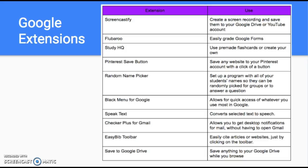Just like Google apps, there are so many good Google extensions that I've found that are very helpful, not only to you as a teacher, but to the students as well. Flubaroo is an easy extension that helps grade Google Forms and puts all of your results into a spreadsheet. Black Menu for Google allows for quick access to the different types of programs you have installed on Google, and you can access your calendar and docs quickly from the Black Menu. And Save to Google Drive and Save to Pinterest are two of my favorite extensions to use. This allows you to save any website to your Pinterest account or to your Google Drive, whichever you prefer.